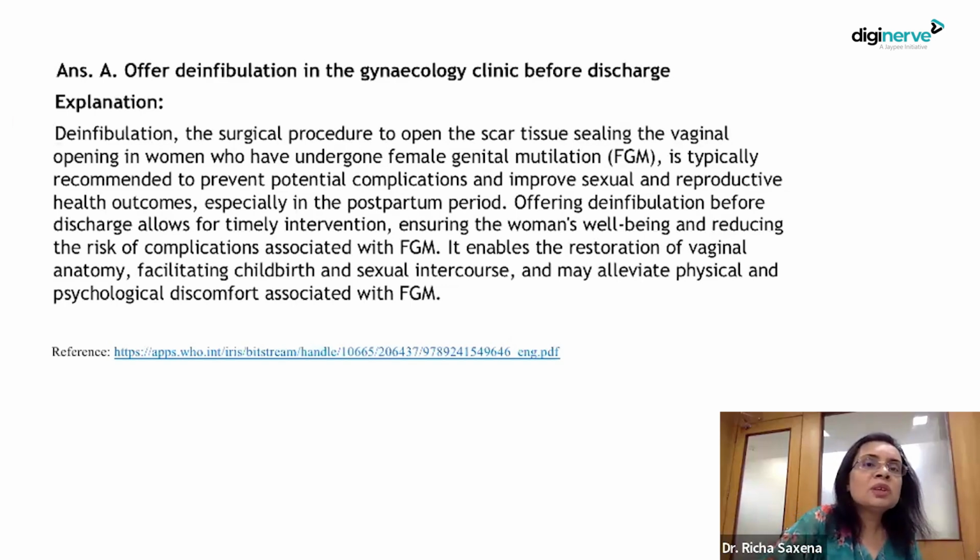Because this allows for timely intervention. It ensures women's well-being and it helps in reducing the risk of complications associated with FGM. It will help in restoration of vaginal anatomy, and it will also help her in her sexual intercourse, may alleviate physical and psychological discomfort which is associated with FGM.